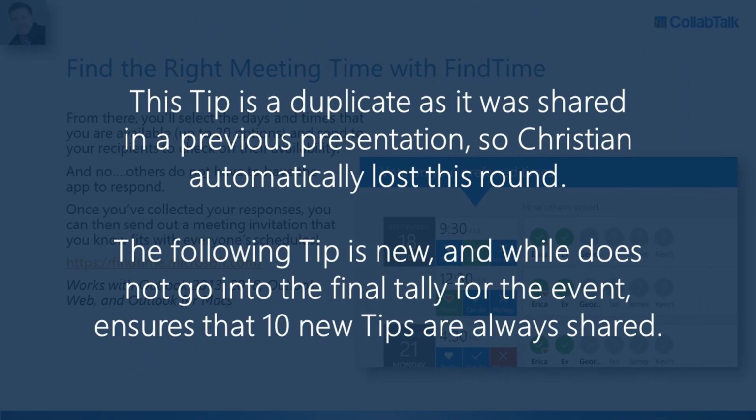Yeah. This is an addendum to the presentation. So I did duplicate a tip that I gave in August. And so the point totals don't count. I lost the round, which flipped the overall event to Tom's favor, but them's the rules. But also part of that, we always like to make sure that we're sharing 10 new tips. So I've added this additional tip for your review.